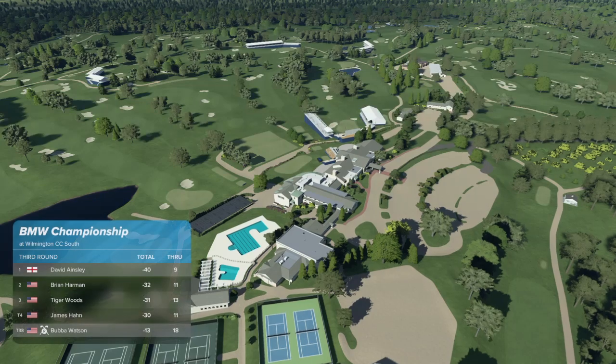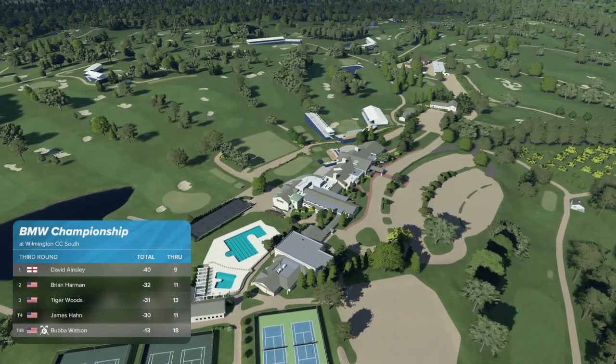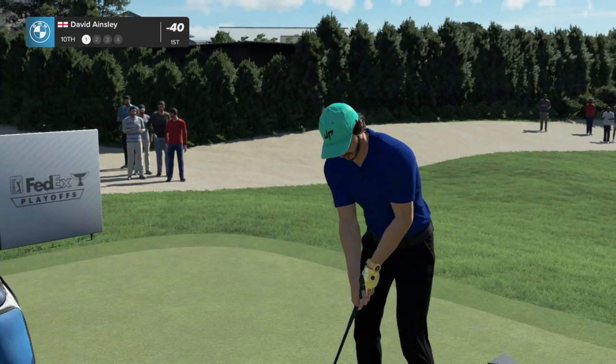Now, eight shots in front. The lead continues to grow. This is simply amazing. Teeing off now on the 10th hole.